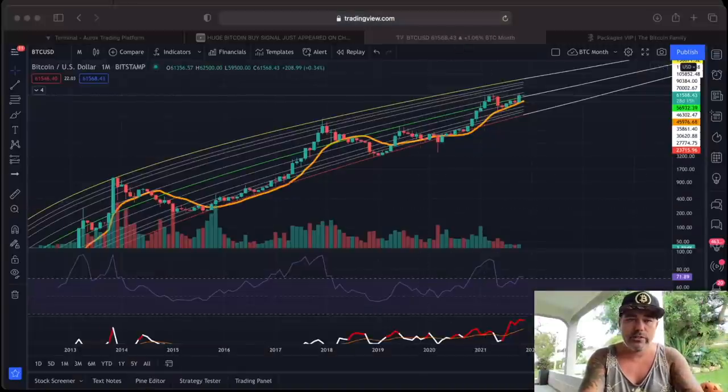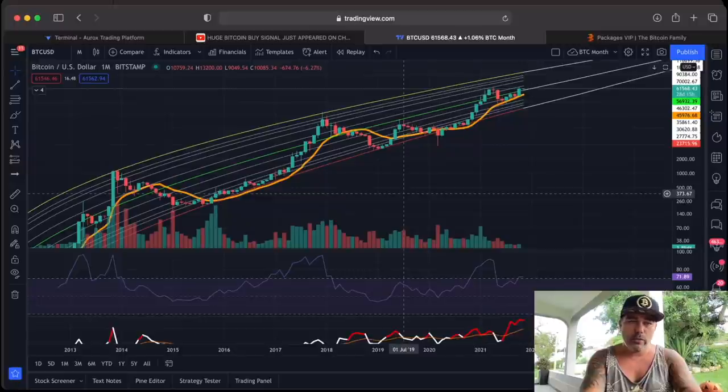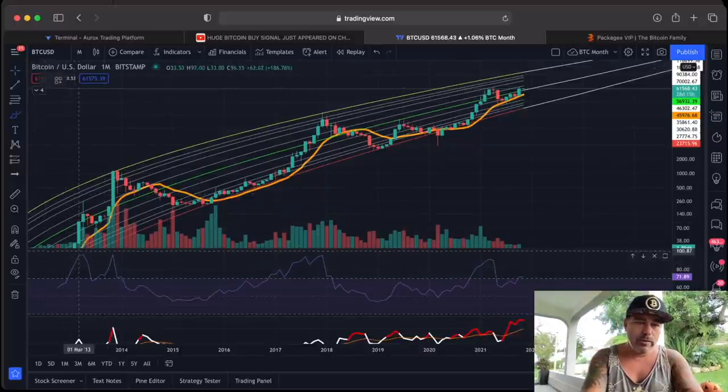Did he talk about the charts? Yes, I know, guys. Monthly chart, zooming out directly to the monthly chart. Why? Look at the RSI on the monthly chart. I'm going to draw again. Look.